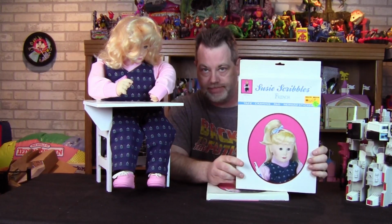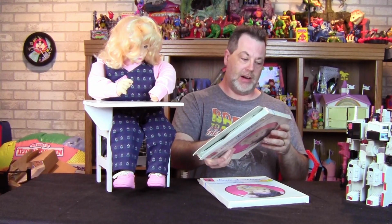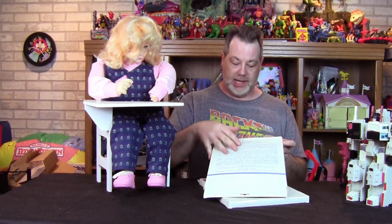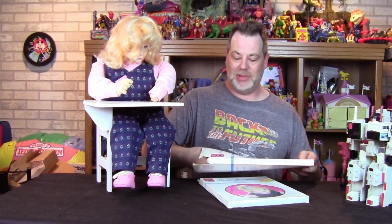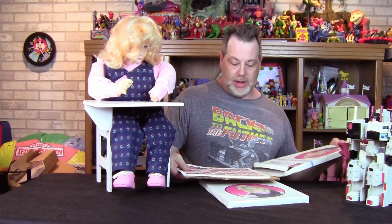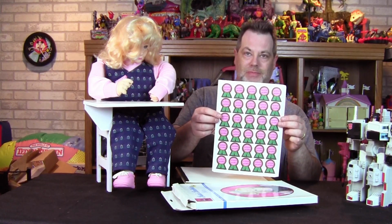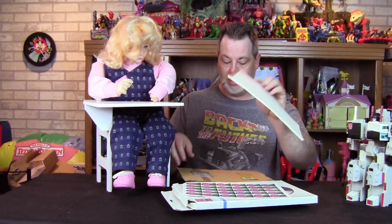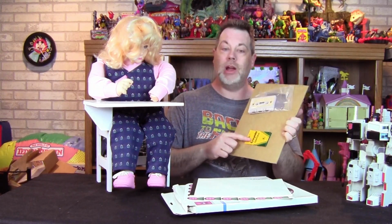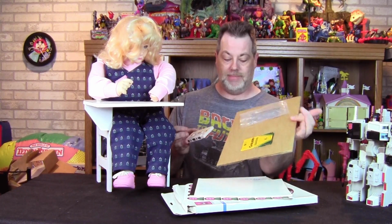Susie Scribbles French and Susie Scribbles Math. And these are interesting. I pulled one of these out earlier tonight when I was setting all this up to look at it. So these come with these little good work stickers. So you get a pad of paper, you get a box of Crayola crayons, and then the tape, the math tape.